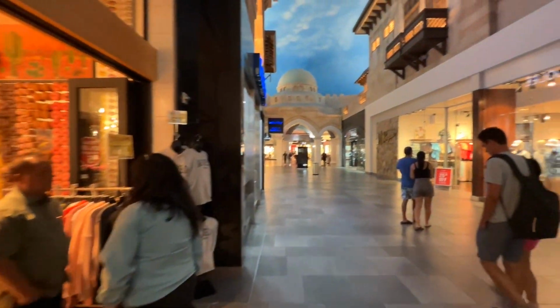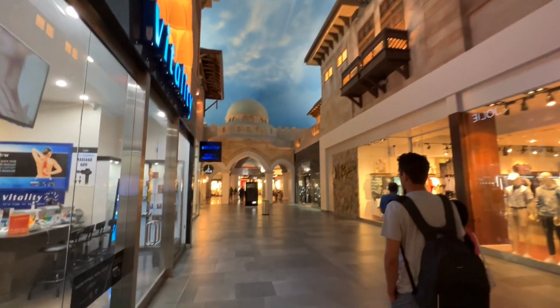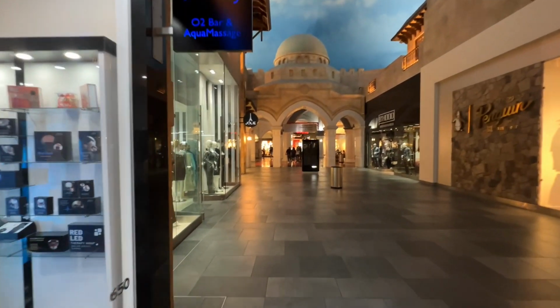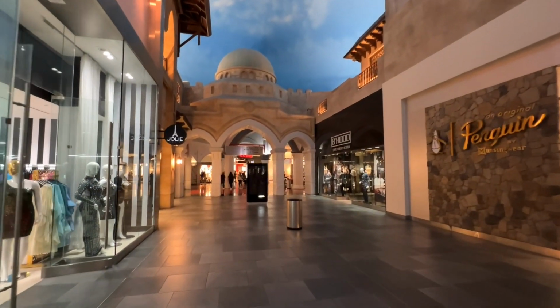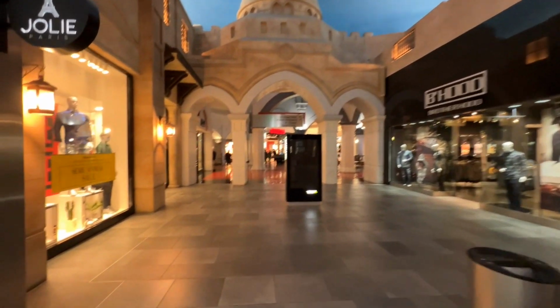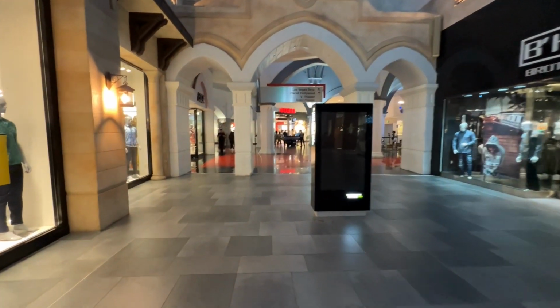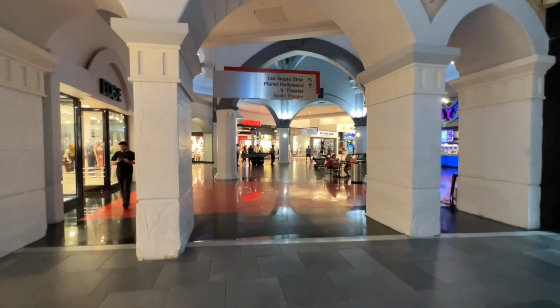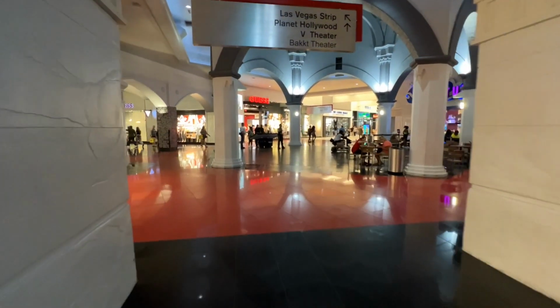And more of the Aladdin theming. So yeah, as we were saying, what went wrong with the Aladdin? Who knows? Leave your suggestions in the comments as to what happened with the Aladdin. So at this point we can go 2 different ways. We can head off to the Vegas Strip by going left, or we can continue by going right.